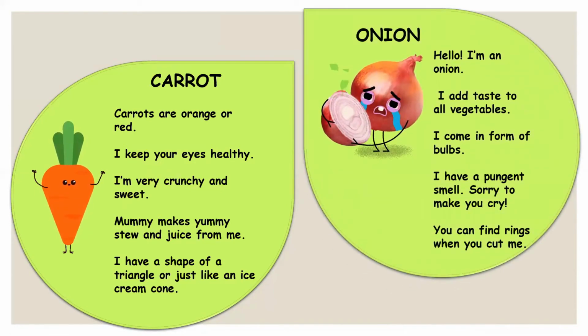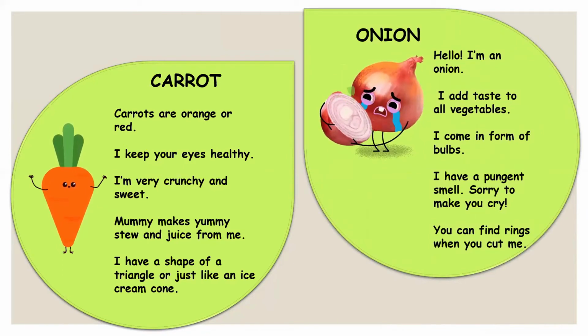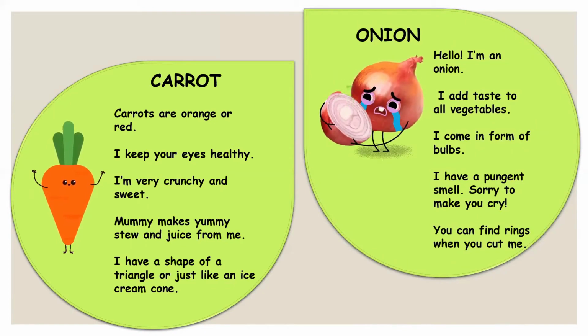Now it's time for the onion. Hello, I'm an onion. I add taste to all the vegetables that Mommy cooks. I come in form of bulbs. I have a pungent smell. I'm really sorry to make you cry. You can find rings when you cut me.